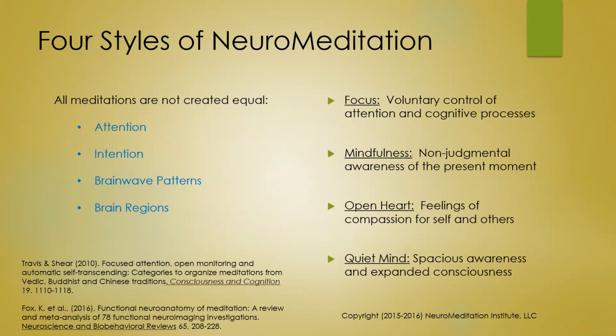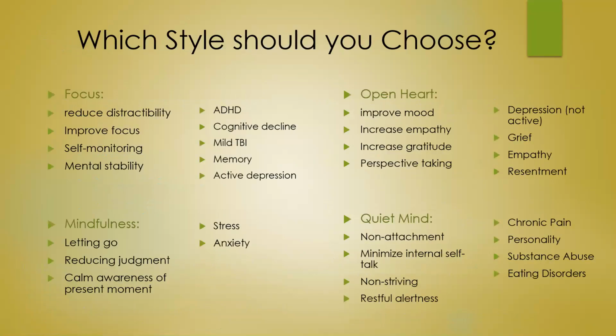Now, one of the things that was very important about this article that Travis and Shear did was they were also looking at the brainwave patterns associated with these different styles. So we're going to get to that in just a minute. Before we get to that, I wanted to talk about another element of our program, which is trying to help people identify which type of meditation style might be the best fit for them. Again, recognizing that they're not all created equal.